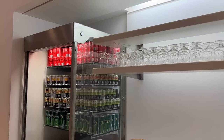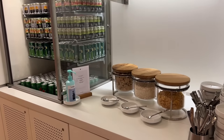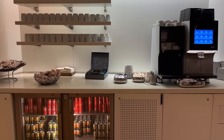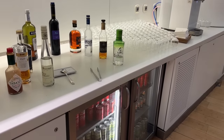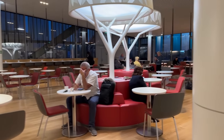On the counter along the wall, we find the drinks. There's a fairly large fridge with soft drinks and also some strangely placed cereal bins. There's also a counter that houses the coffee machine along with the tea choices and some small cookies to go with it. And lastly was a section for the alcohol with spirits on the counter and soft drinks and mixers in the fridge below. Just past the buffet was the main dining area.